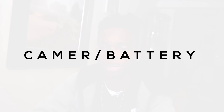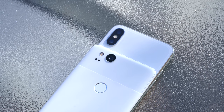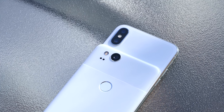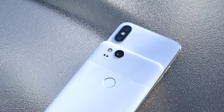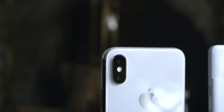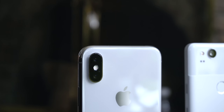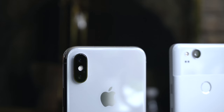Now guys, another thing that might be a shock to you is the camera quality on these two phones, and also a little bit about the battery life. While the Google Pixel 2 has a 12 megapixel rear facing camera coming out at f1.8, the single lens camera that's alone, the iPhone 10 has a 12 megapixel dual lens setup with the same f1.8 in one lens and a f2.4 lens for the second camera.